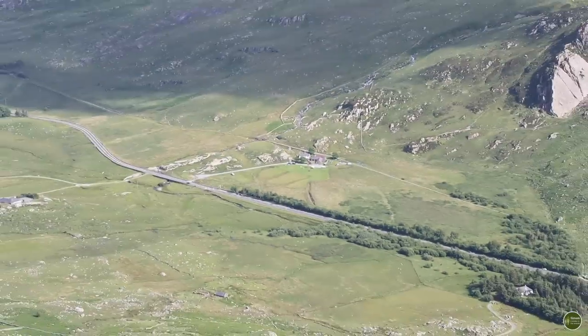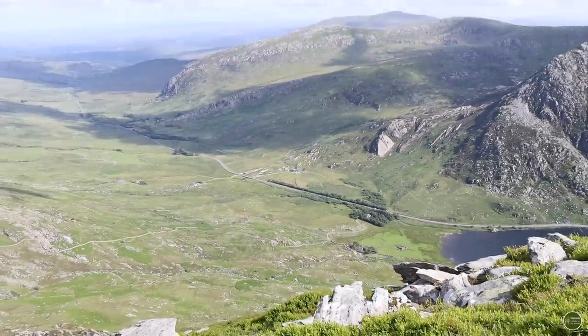Oh, it's all downhill now. Right the way back down to the valley floor. It's a long way down. And going downhill could be just as painful, actually.